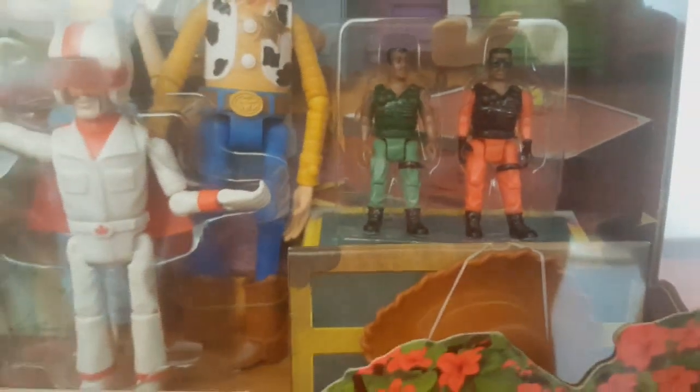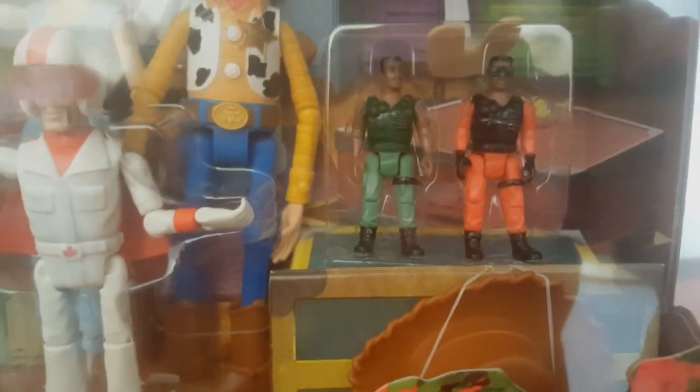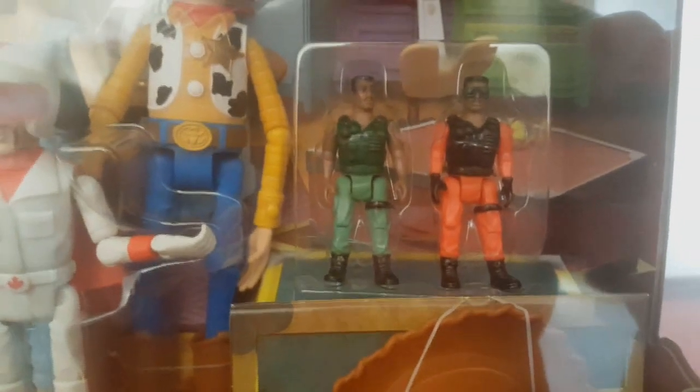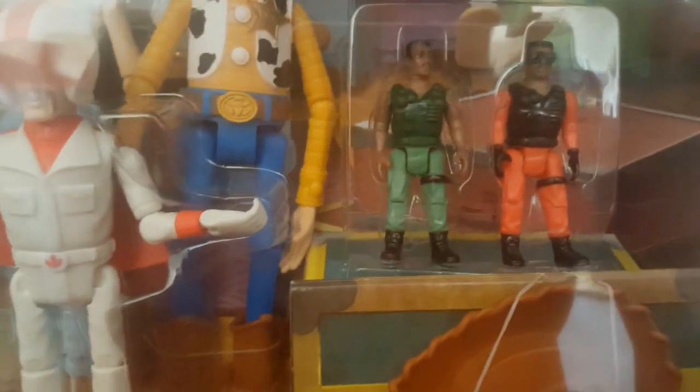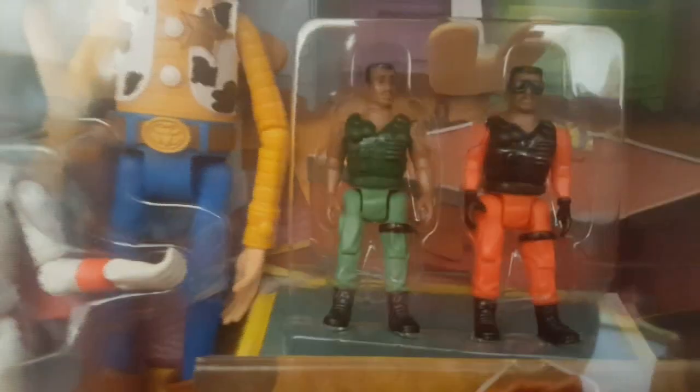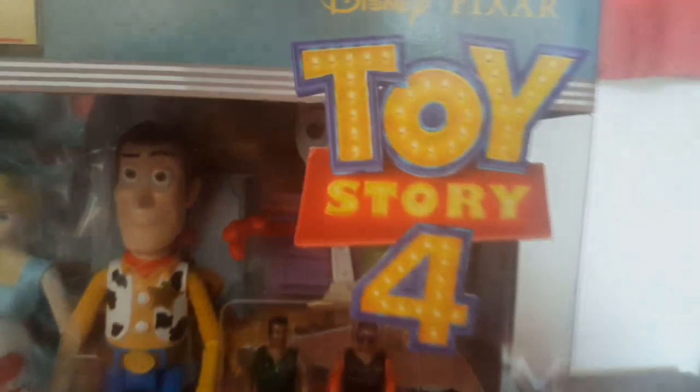And to look at immediately on the scale, they kind of remind me of the old MASK figures, sort of Dino Riders scale figures from the 80s. Maybe that's what they're going for with this one. I get a MASK vibe from these, maybe slightly beefier than MASK, but maybe that's what they're supposed to be. We'll find out when Toy Story 4 comes out and it's all spoiled on the internet.